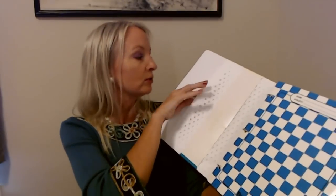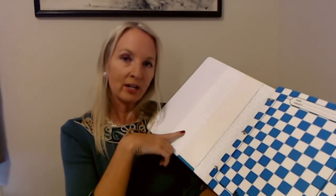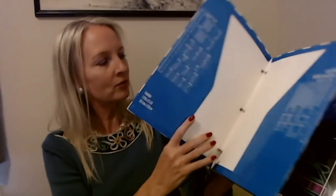Over here on the inside, we have a little folder, like a little pocket. It's just a little vinyl pocket right here. And they all have this little pocket right here. It's great for sticking just loose pieces of paper you don't really have room for anywhere else. So this is our first portfolio, first little folder.